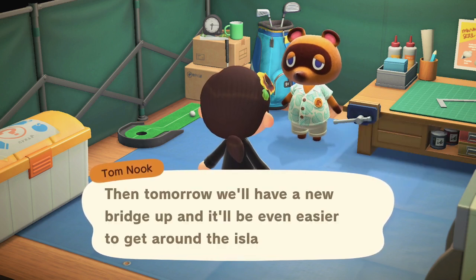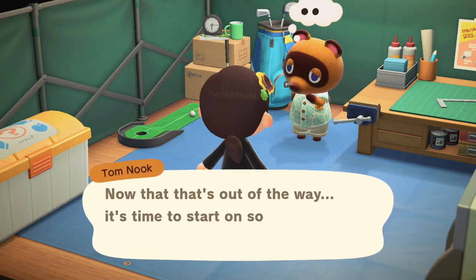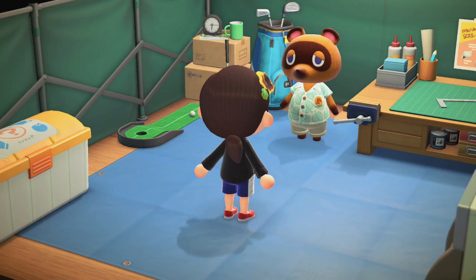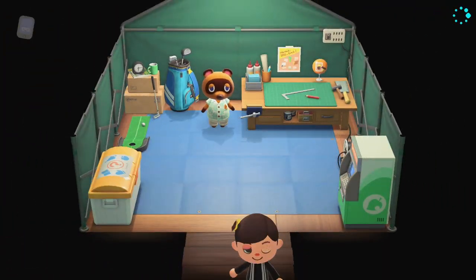Tomorrow we'll have a new bridge. It's time to start your home. We can wait to finish. Okay, so let's wait for the bridge construction to finish.